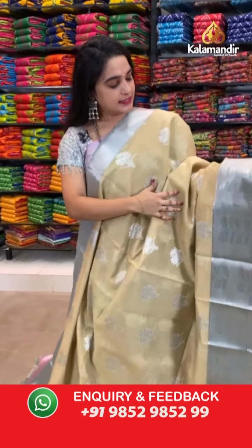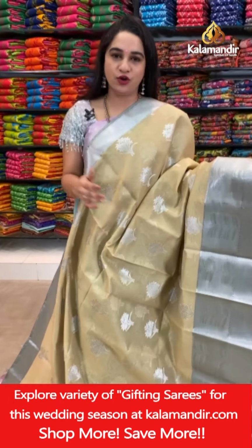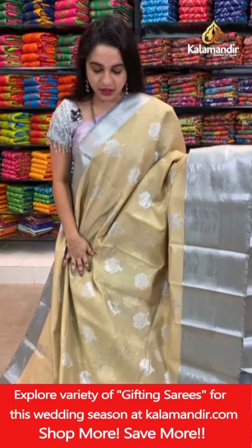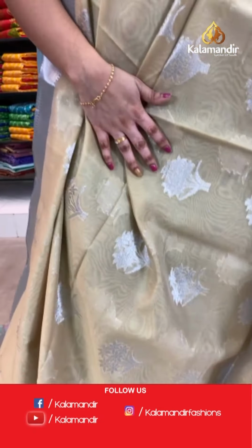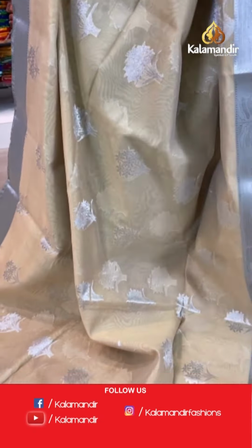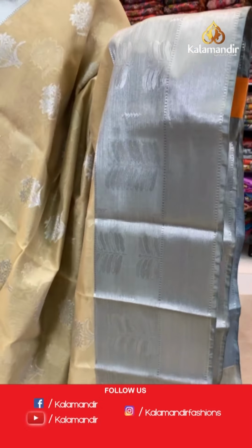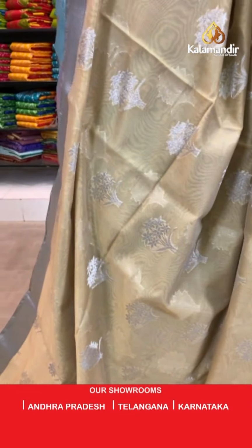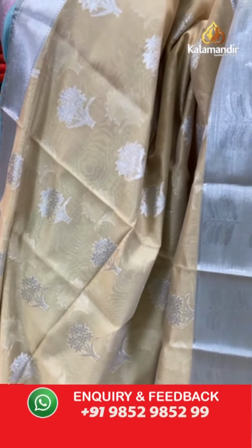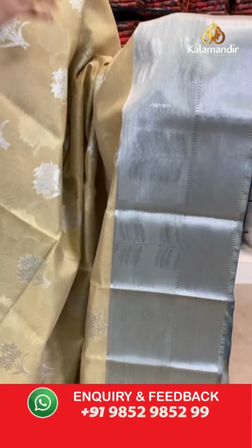Wow, it is a light beige and grey color combination, such a very ethnic combination. And the body comes with floral motifs in silver zari. And the border, contrast border with cross lines and floral motifs in silver zari.